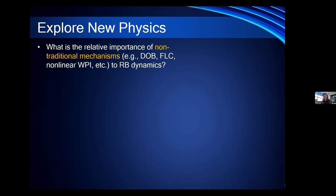Okay, so we're talking about new mechanisms, for example, nonlinear wave-particle interaction, which I mentioned but didn't talk too much about. And there are other things like drift orbit bifurcation and field line curvature scattering. Those new mechanisms could also contribute, but the question here is what's the relative importance of these non-traditional mechanisms compared to the traditional mechanisms? That's still unknown. We still need work to do there.